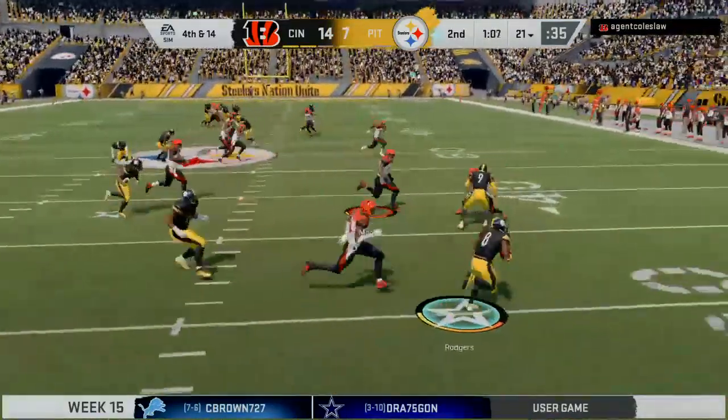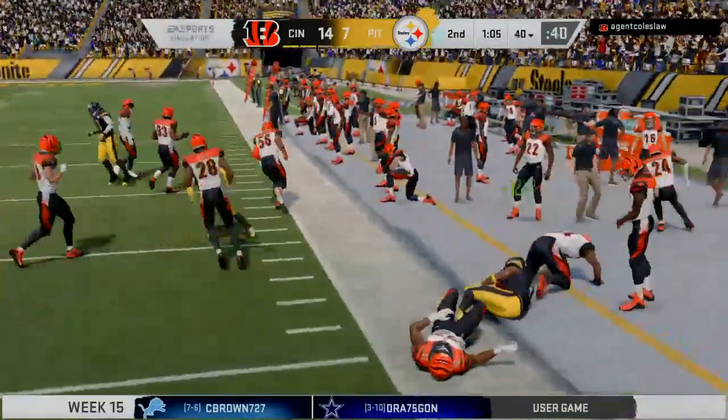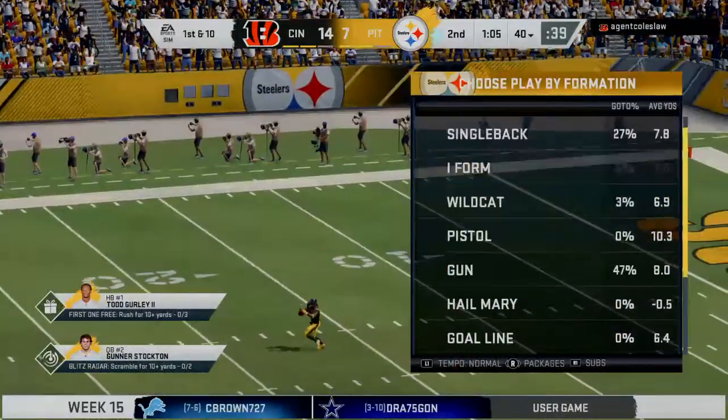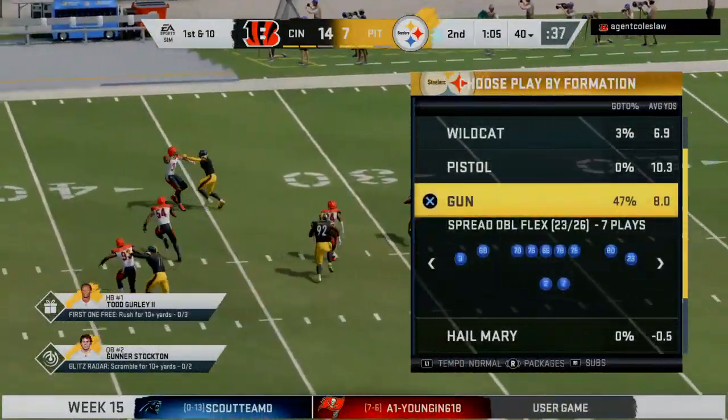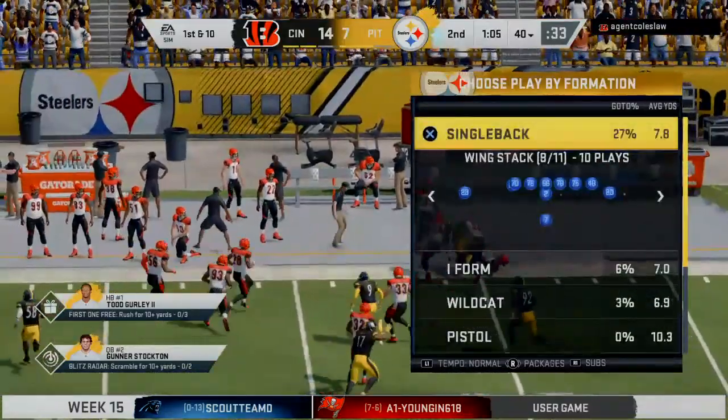This is brought in at the 21. Good blocking there, nearly sprung him. As it is, it'll go as a 19-yard return. And the Steelers will go on offense here, 1st and 10.